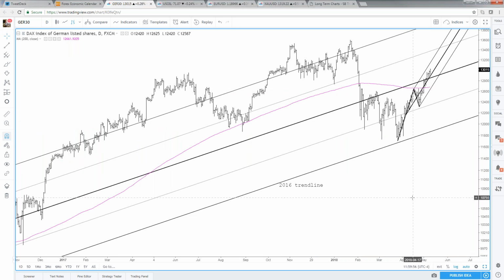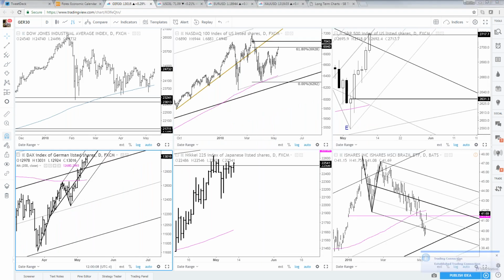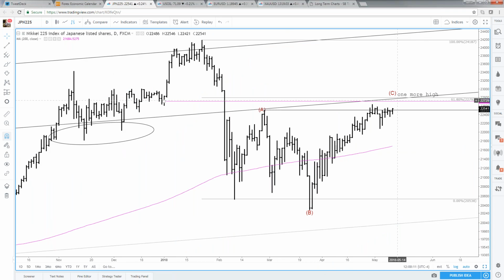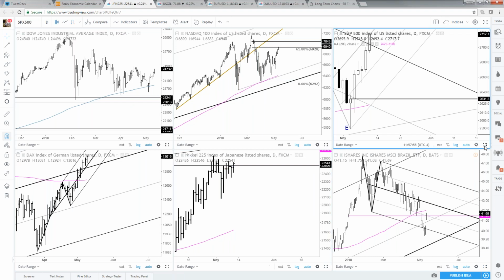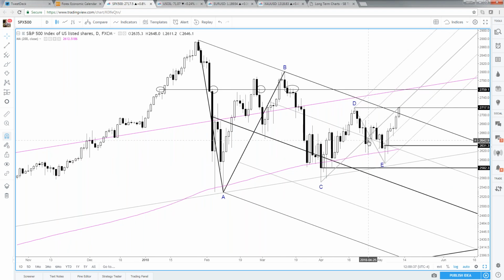So again, stock markets can go in different directions, right? But the point here is that you have major resistance up here in the Nikkei at 22,760, and you have major resistance in the S&P up here at 2759, right? So maybe the more likely scenario is that we just blow through it all. Maybe that's it, I don't know. That might be what's going down. But those are the big levels to circle and to know heading into the next couple of days.